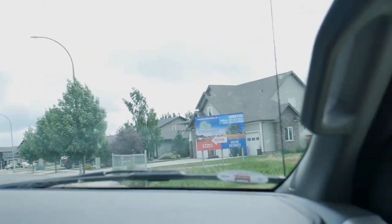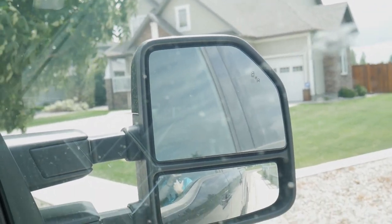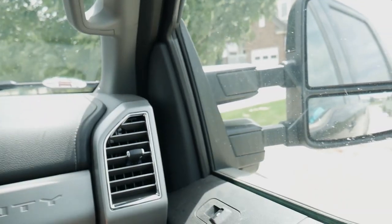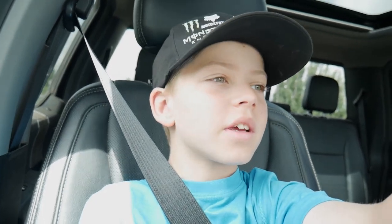Destination is on the right. Okay, we just arrived. This guy's got a pretty sweet house. Okay, I'm going to walk in there right now and check this thing out. I'm excited.